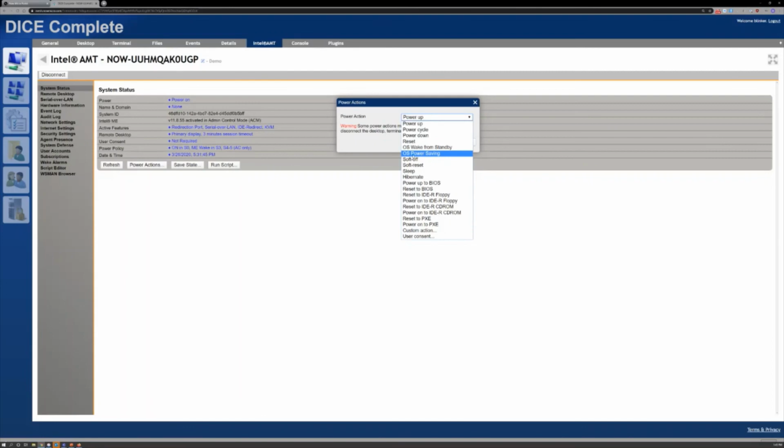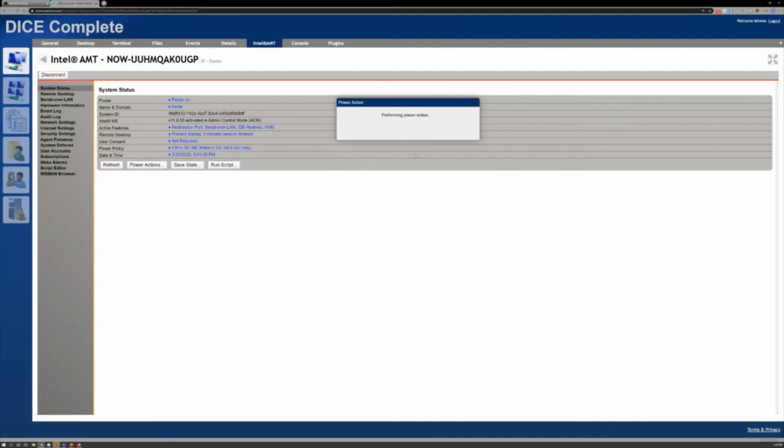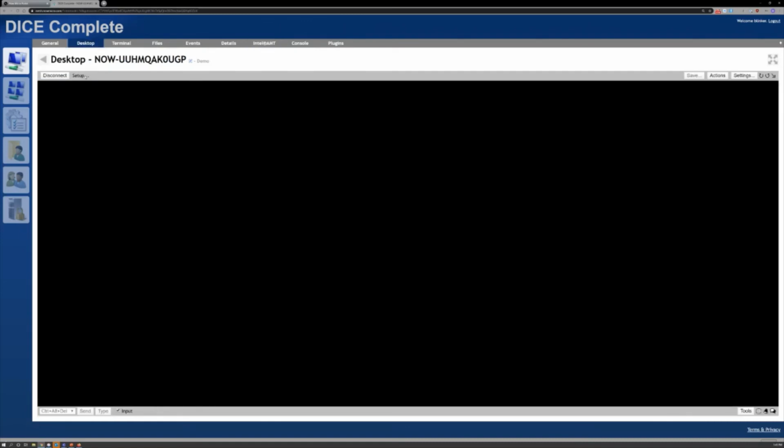I could make the OS go to standby. I could reboot to PXE, reboot to BIOS. I'm going to reset to BIOS in this case. I'm going to click OK. It's doing that. Hey, guess what? We can go over here and do a hardware connect.